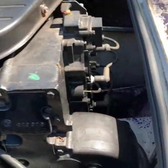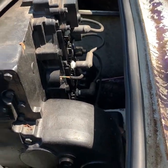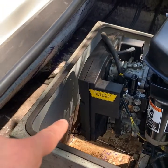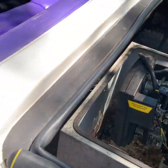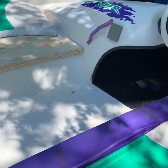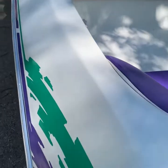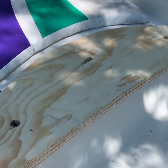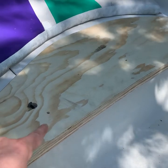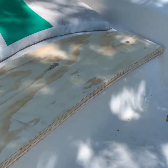So we'll clean things up and swap out those spark plugs and maybe clean out this air box. But overall, it is super clean. Still has the original decals. Had my father-in-law, as you'll see in the next clip, this board was rotted out, so we peeled off the upholstery and had my father-in-law make a new one.